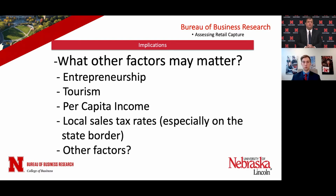That doesn't always happen with retail capture, but it's worth investigating. Another thing, I think there is variation county to county within Nebraska in local sales tax rates. But I think the bigger difference would be for the border counties of Nebraska, depending on whether they're adjacent to a state with lower or higher overall state and local sales taxes, or what the rules are in the state in terms of things that are covered and not covered by the sales tax, could also have a big effect on retail sales capture. So we need to build that into our modeling.